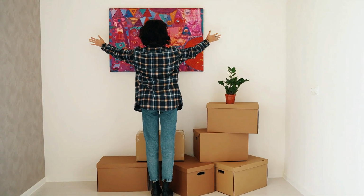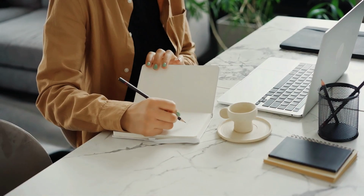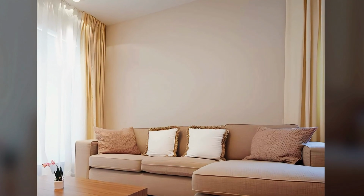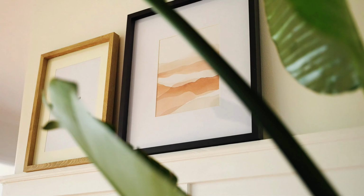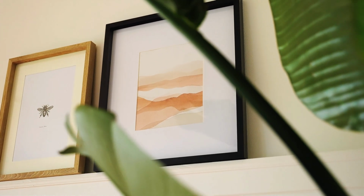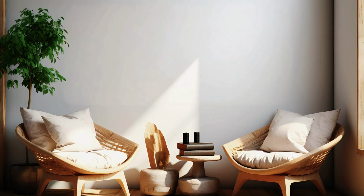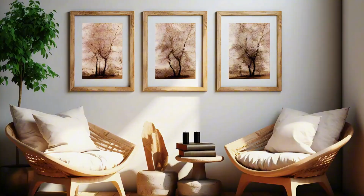Decorating a plain wall can feel daunting, especially with our busy lives where there is a lot going on on a day-to-day basis. I have often thought it was easier to leave it empty than stress over it. I used to worry a lot about picking the wrong art or creating clutter, but over the years I have learned a few simple steps through which you can also turn that bare wall into something beautiful and personal without all the stress.